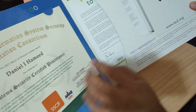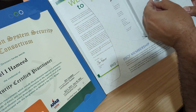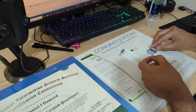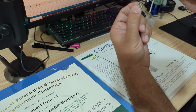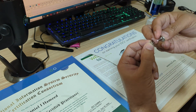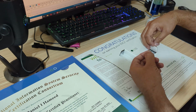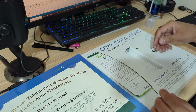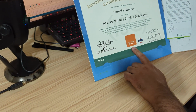Oh, there's a cool, is it metal? I don't know, it's a metal, yeah, it's a pin. Oh, that feels metal. So this is, I guess, when you're in an event, you want to put it on your coat or something. Some booklet, but this is SSCP.